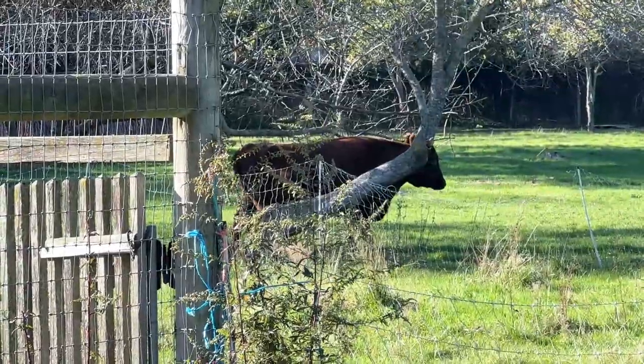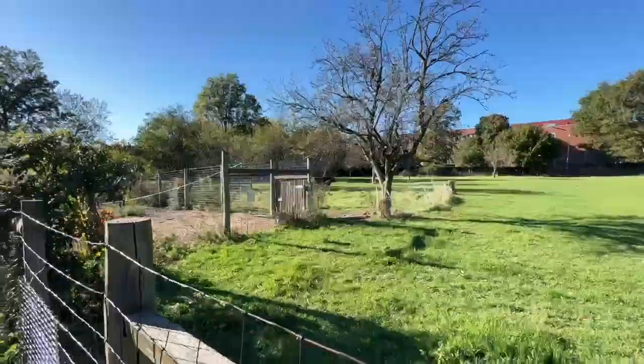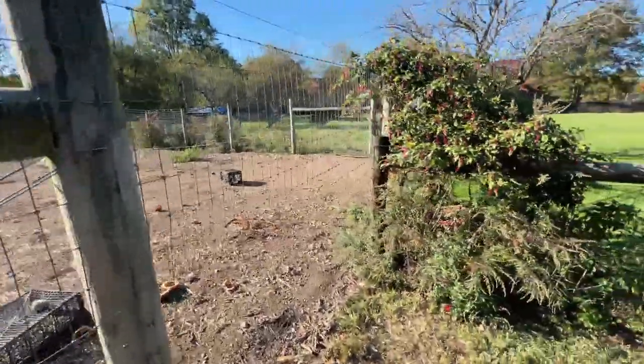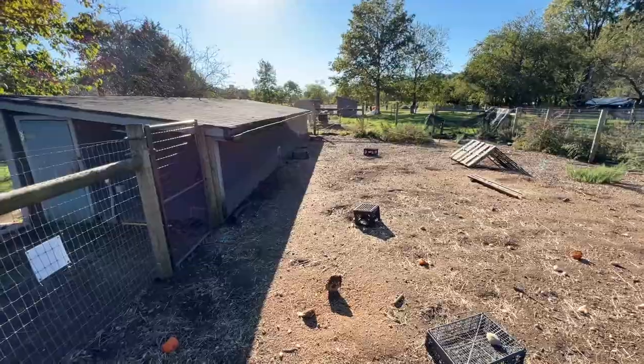Yeah, because there's a lot of animals as well, right? Yes. Oh, that's wonderful. And then this is the chicken coop over here. Yep, there's a chicken coop here. And a lot of sparrows, too. Oh, yeah, we got tons of sparrows. So the chickens usually are outside during the day.